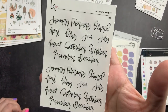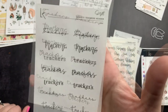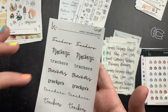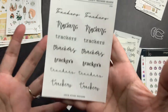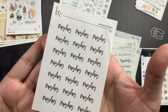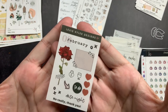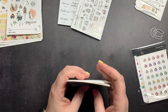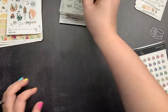Monthly scripts. Trackers. I love her variety header script because she mixes a bunch of different fonts and then I can pick a font that coordinates with the deco of that week's spread. So I really, really like them. So trackers. And then payday. And then this is the February freebie. So those are the transparent functional oops bag stickers. So that's all the functionals.